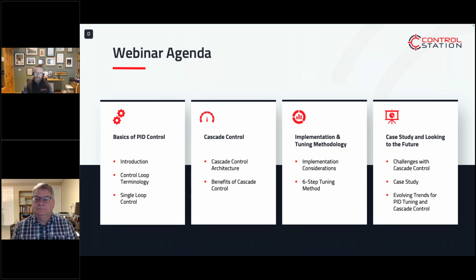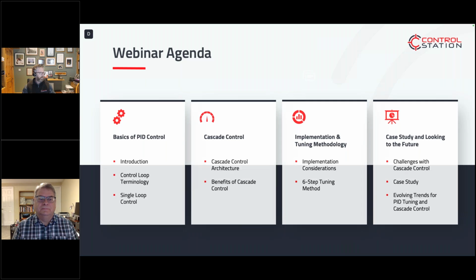At the end, we look at a case study. Jack has a lovely case study that we can walk through to show other examples of it, and we'll talk about the future of Cascade. It's been around for a long time, but there's innovation. Everybody's talking about AI and the potentials and opportunities that brings. Next slide, please, Vera.